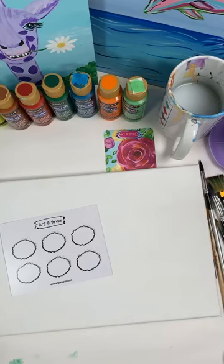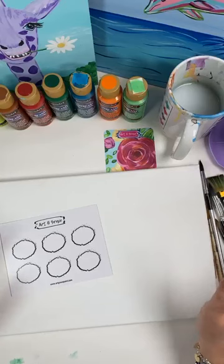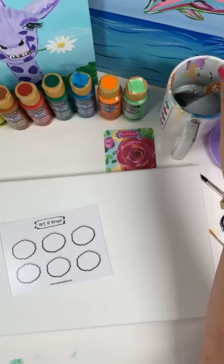I like all of my paintings to kind of go together. So you probably saw the little picture of the frog, but it's a lot of the same bright, happy colors. Of course, you can change it up however you want to. You don't have to have all the colors that I have. You can use anything that you have on hand. You can even use markers or colored pencils or whatever.